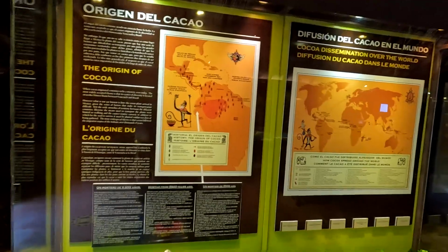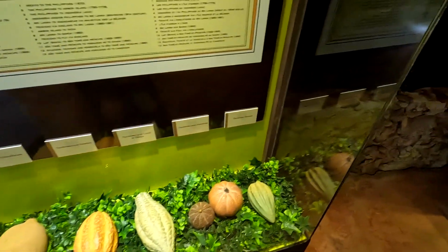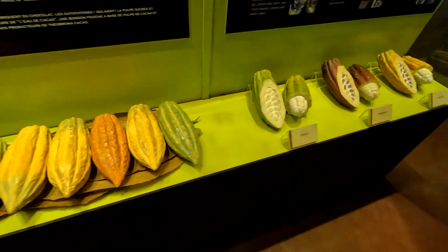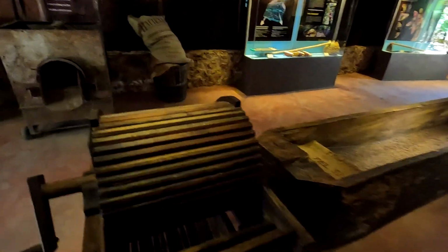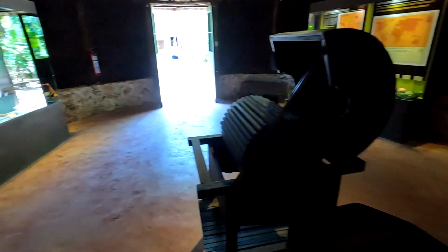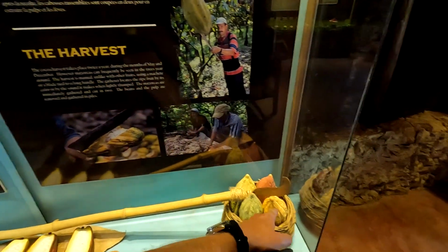And so this room is showing how to cultivate cocoa and like all the different tools they use. So that's what the different cocoa pods look like. And that's the inside of the cocoa pod. And these are the different tools they use for making chocolate and harvesting all the seeds and grinding them, taking the fruit off the seed. And that's like a tool they use for cutting the cocoa pods off the tree.